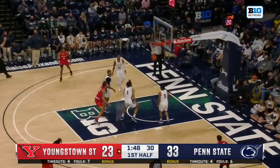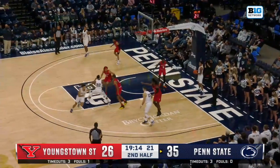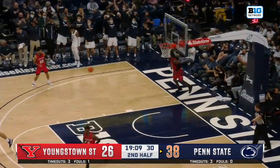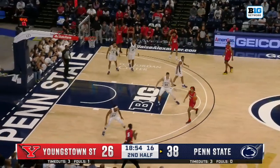Raton Mays able to get a big tray to drop. Hara continues to get the body into him. He released that seal and then was able to deflect it with the other hand. Lundy's second tray gives Penn State their largest lead at 12.